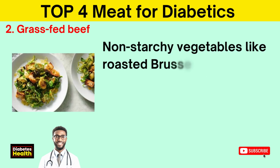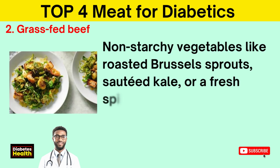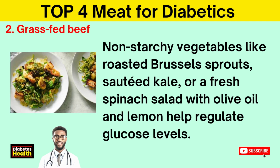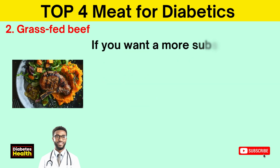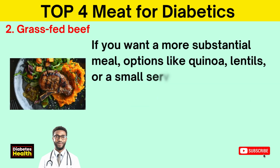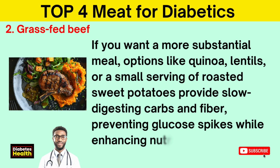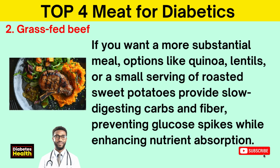Non-starchy vegetables like roasted Brussels sprouts, sautéed kale, or a fresh spinach salad with olive oil and lemon help regulate glucose levels. If you want a more substantial meal, options like quinoa, lentils, or a small serving of roasted sweet potatoes provide slow-digesting carbs and fiber, preventing glucose spikes while enhancing nutrient absorption.